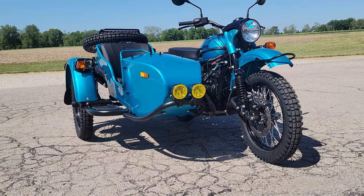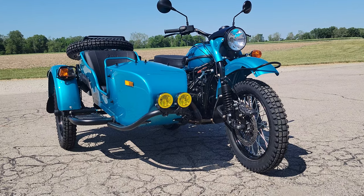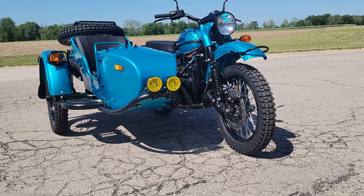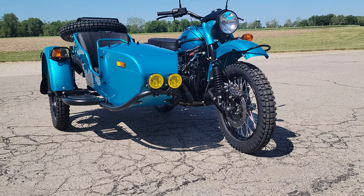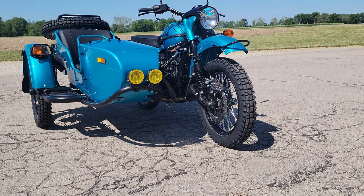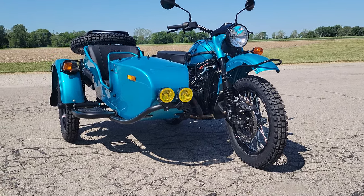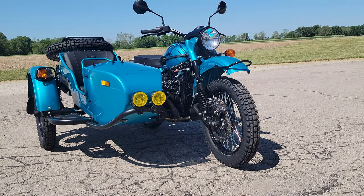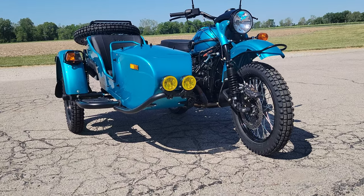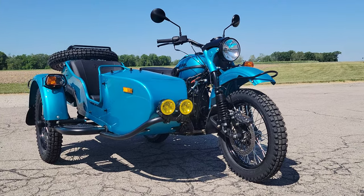What a beautiful color. Miami blue, Caribbean blue, 254. I think it should have stuck with Miami blue. It's a hot day outside today. It's supposed to be 92 degrees here in southern Ohio. So this color fits it perfectly. Just think, a beach umbrella, big umbrella. Be a nice day just to sit in your sidecar all day long underneath the shade tree. Or underneath the umbrella, I guess.